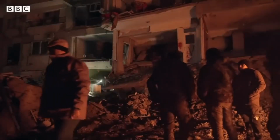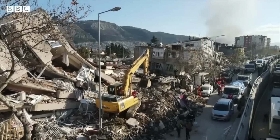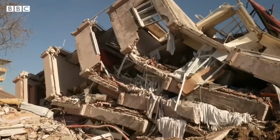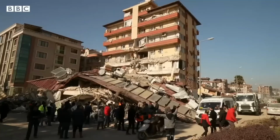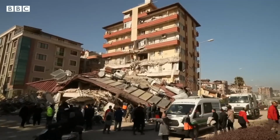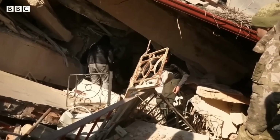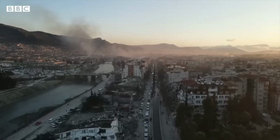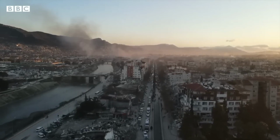What can Turkey do now? The government of Turkey can do several things to prepare for earthquakes, such as ensuring building safety standards. Many buildings in Turkey are not built to withstand the shaking of an earthquake. The government can pass legislation that requires buildings to be built with seismic-proof materials to ensure the safety of citizens. Additionally, the government can create public awareness campaigns to educate citizens on how to prepare for earthquakes. This includes tips on how to stockpile supplies, construct secure shelters, and develop an emergency plan.